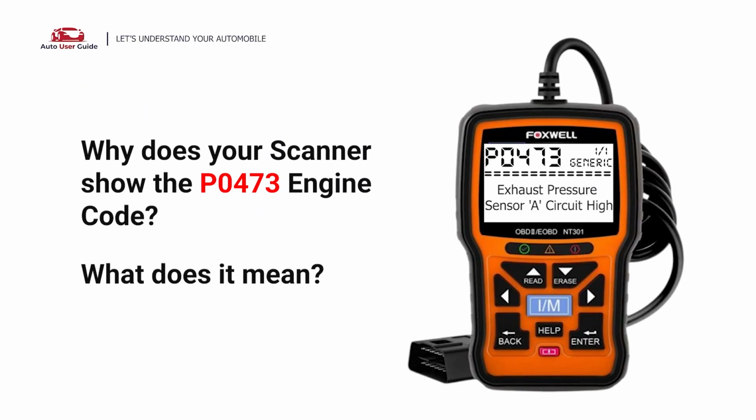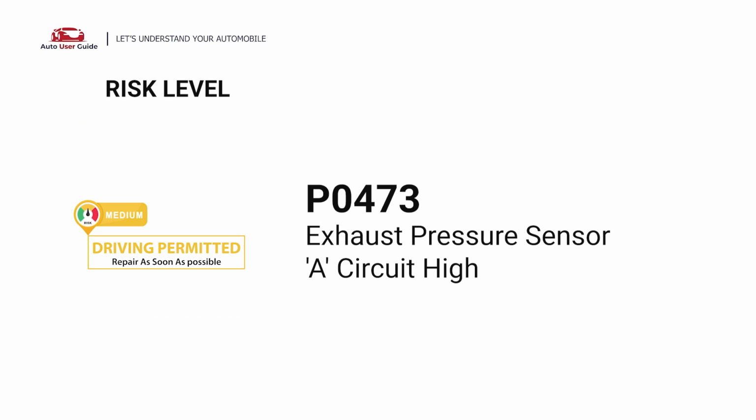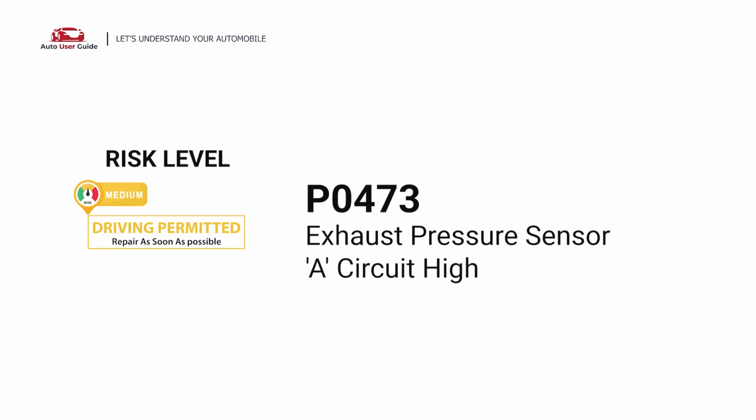Why does your scanner show the P0473 engine code? What does it mean? P0473 is a diagnostic trouble code for exhaust pressure sensor A, circuit high.